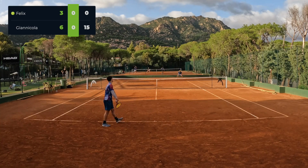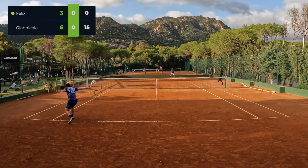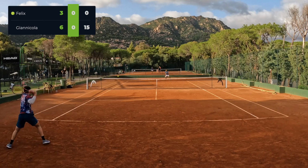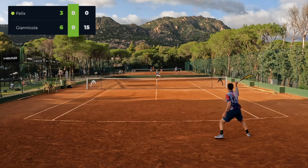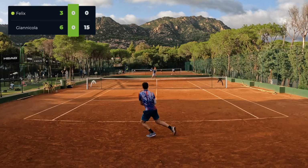So to begin this second set, definitely think the first set was frustrating. Had a little bit of that in my head. I definitely felt the legs and the lungs were reaching a point where it was tough to breathe in between the points, to be honest. You see how long these rallies are, you see how physical this match is. It's definitely something that I need to work on going forwards.